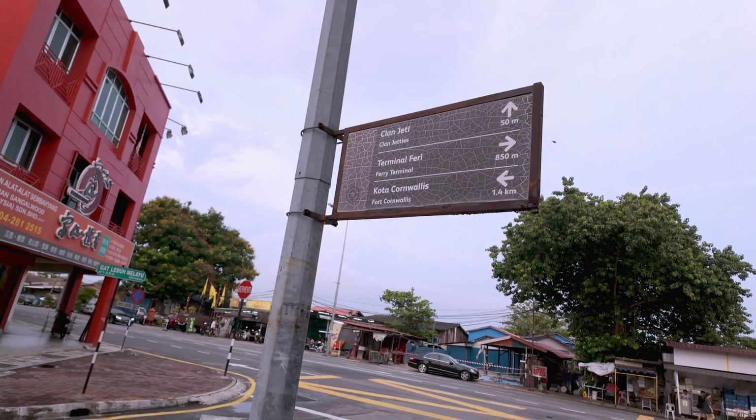A round of afternoon shower has cooled down the weather and it's looking so fresh. Now we are heading towards the famous Chinese Clan Jetties. This is the old and heritage part of Georgetown. I strongly suggest when you are visiting Georgetown, you should stay here in this old area to get that old charm feeling.